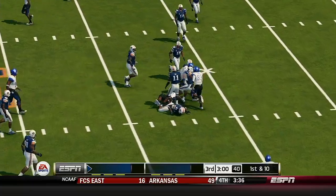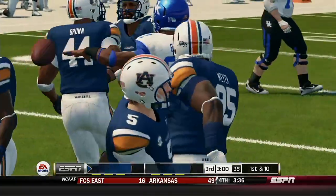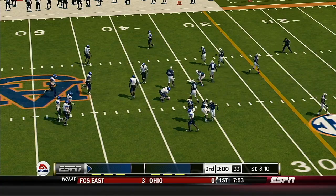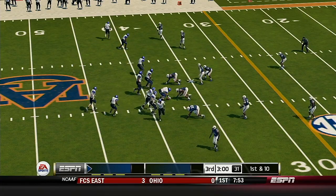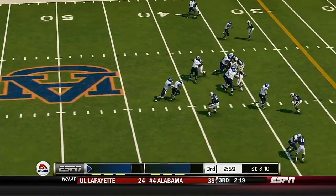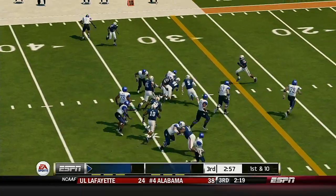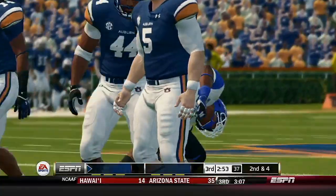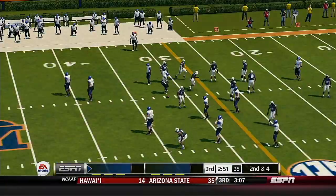Tight end's got the first, and he's taken down at the 38. That's a gain of 9 on the play. That makes it first and 10. They'll line up with 5 wide receivers. And he carries the ball for a nice gain. Gain of 6 yards. That'll make it 2nd and 4.